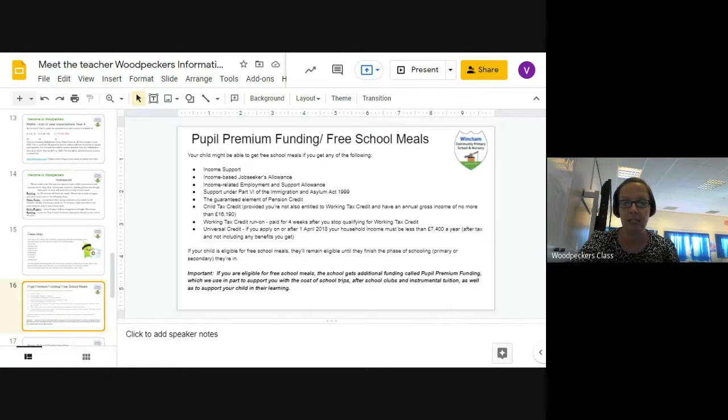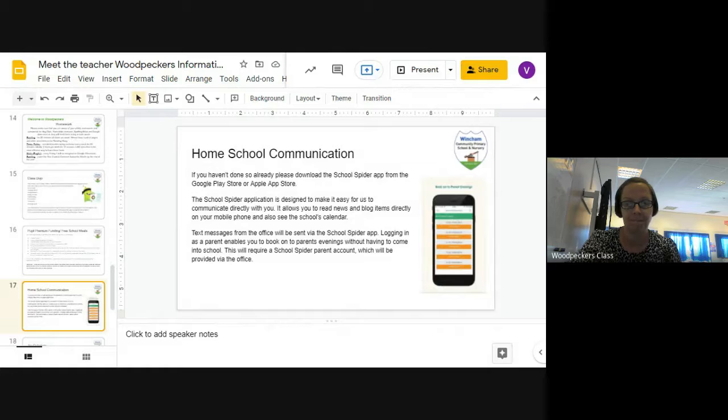If you need free school meals, then please check this criteria. If you don't already have it, please download the School Spider app, because that's where you can get information and important messages from the office.